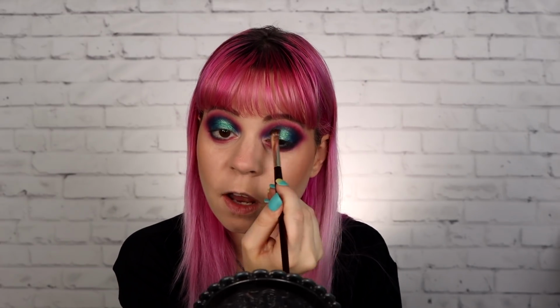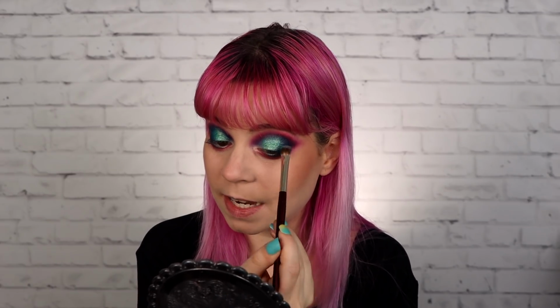This formula to me is so reminiscent of the Super Shock shadows from ColourPop. Not that I have a lot of them, but especially the highlighters. I can't really speak for a lot of the eyeshadows because like I said, I don't have a lot of them. I don't even think I have any of them right now, but I do have some of the Super Shock highlighters, and I really do like them, but I haven't used them on the eyes. But I feel like the formula would be quite similar if you're trying to get a point of reference just to compare it to something, but this looks really nice.